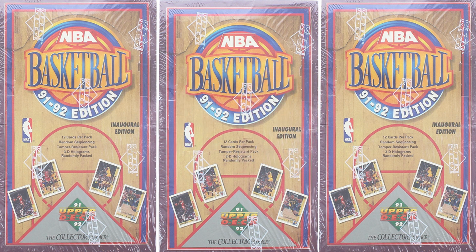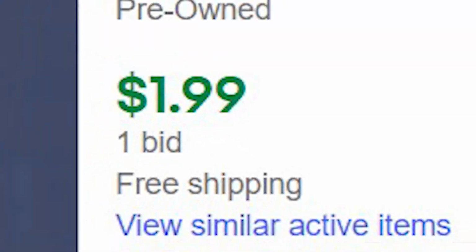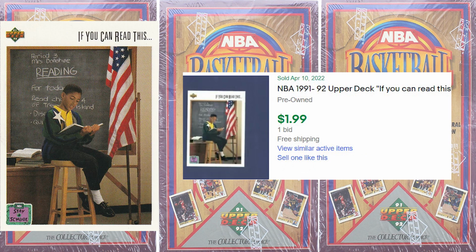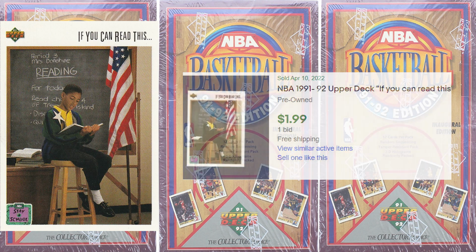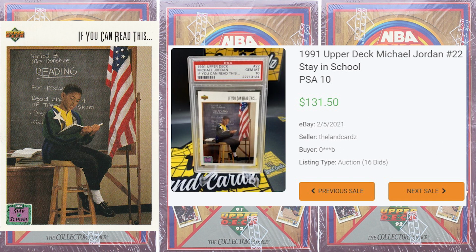And kicking today's list off at number 10 is this 1991 Stay in School, card number 22. You can pick up this card on eBay for between $1 and $3. A PSA 9 sells for only $11.50 on average, whereas a PSA 10 has a current average sell price of $37.10. And the record sell of this card comes in at $131.50. Graded 592 times by PSA, this Jordan is a pop of 191 in a PSA 10 and 216 in a PSA 9.